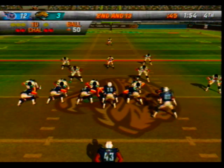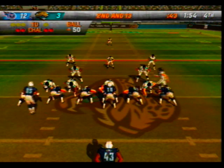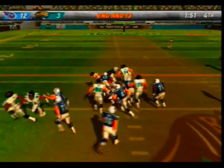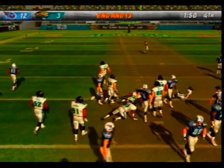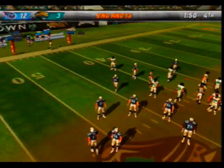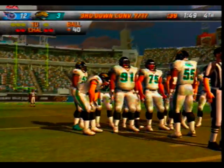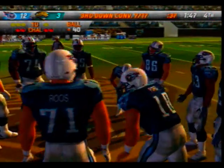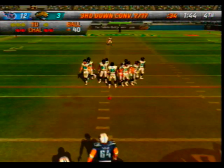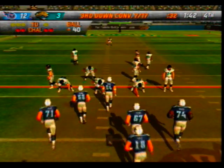Jacksonville comes out in a 4-3. Hand it off. Powell is there on the stop. They don't deviate at all from the last play call as they keep it on the ground. To convert on this third down, they have to reach the 38.